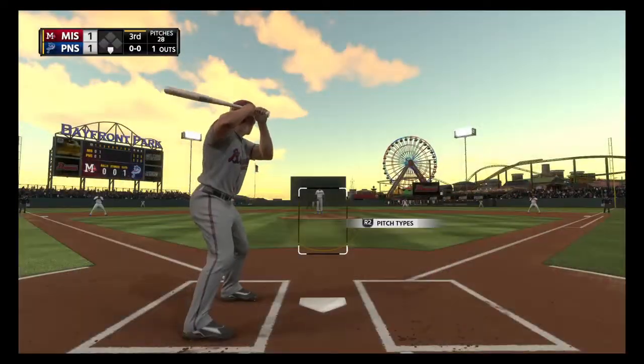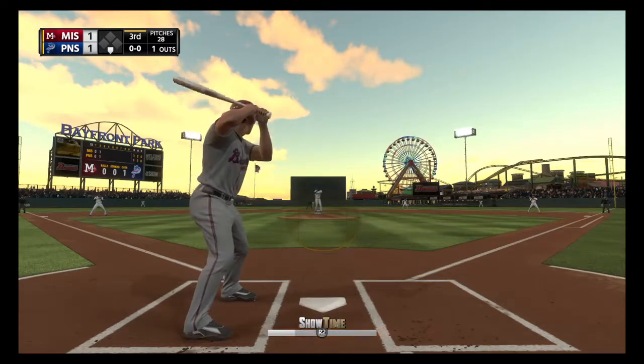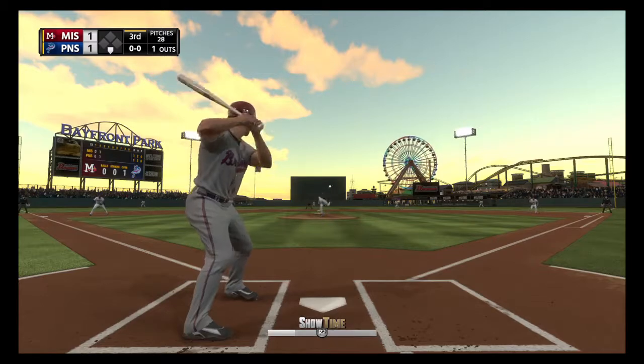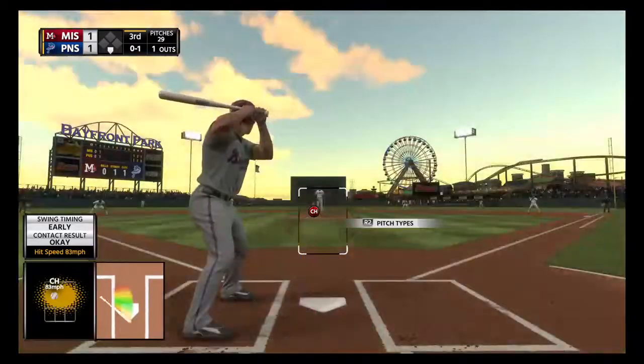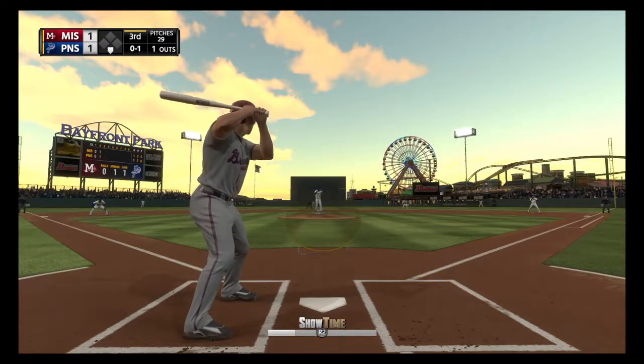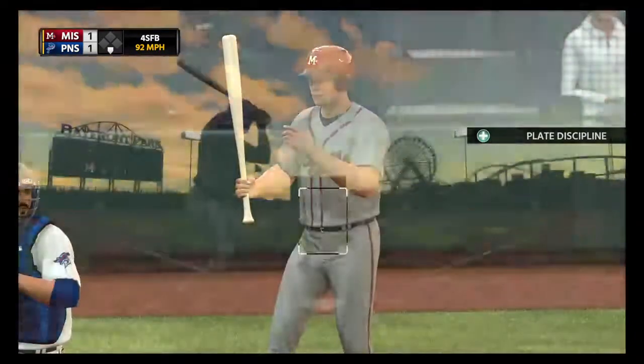Stepping in, number 16. 0 for 1 here in the early going. First pitch of the at-bat. Swinging a ball hit on the ground, but a foul ball here. 0-1. 0-1 pitch on its way. Favorable call in there for a strike.